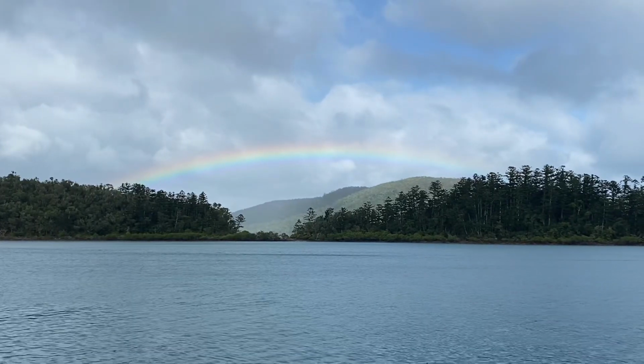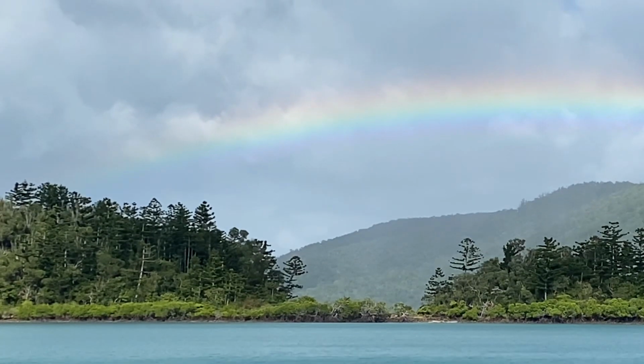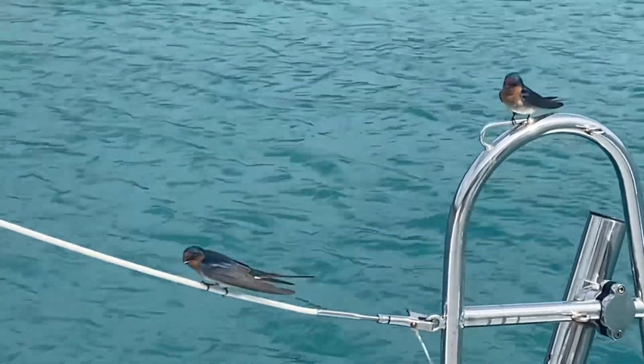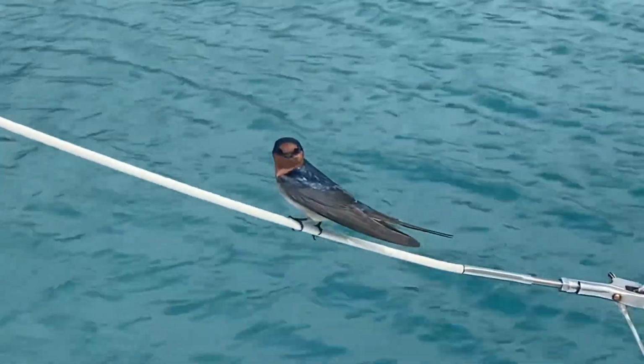As the girls flew home to rainy old Sydney, a little shower crossed the islands and some welcome swallows paid us a visit, leaving us with hearts full of love and gratitude for our beautiful friends.